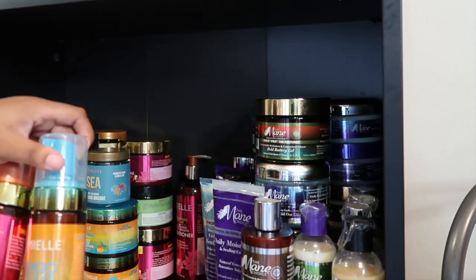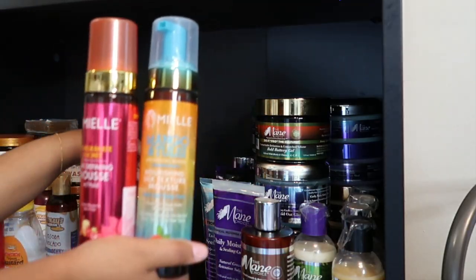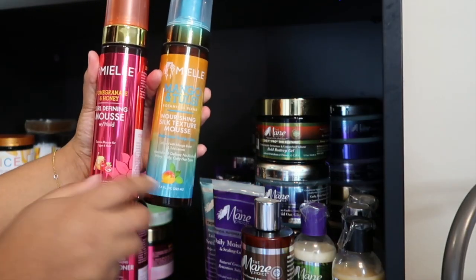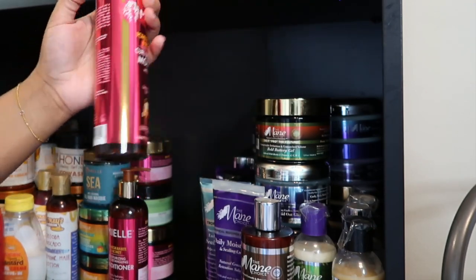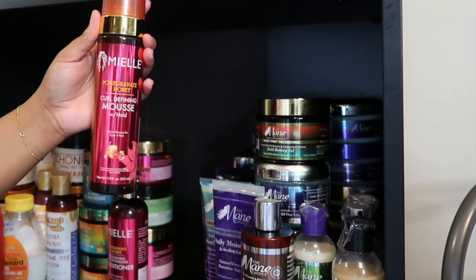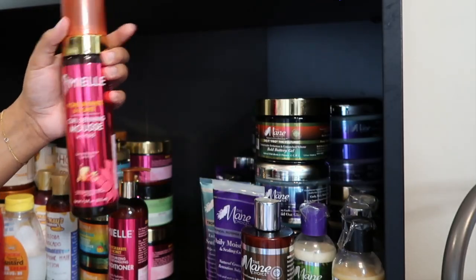So a couple more bottle type of things from Mielle. I have two mousses from them. I have the Pomegranate and Honey Curl Defining Mousse. This one's pretty good. It's not my favorite mousse, but it's definitely not horrible for me either. I would say I'm about halfway through this one.